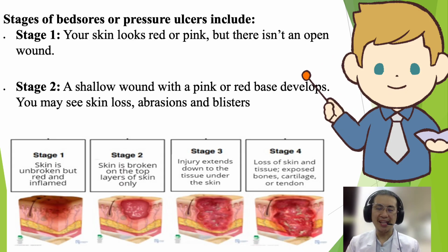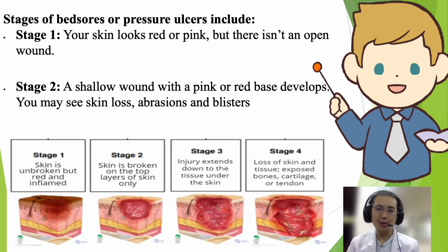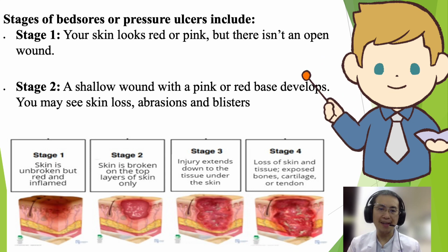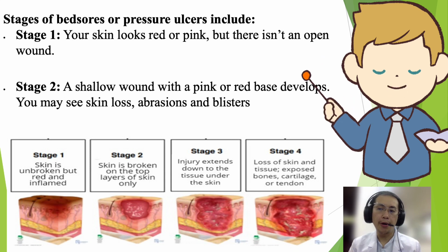As you can see in the picture, there are four stages of bedsores or pressure ulcers. For stage 1, your skin looks red or pink but there isn't an open wound. It may be hard for people with darker skin to see a color change. Your provider may refer to this stage as a pressure injury. Your skin may feel tender to touch, and may feel warmer, cooler, softer, or firmer.